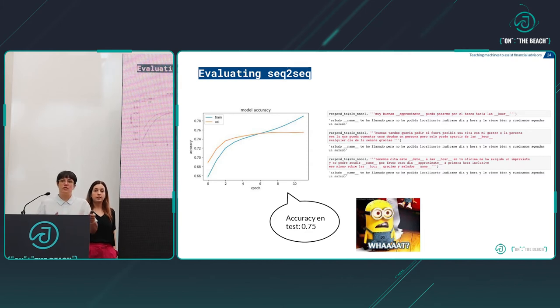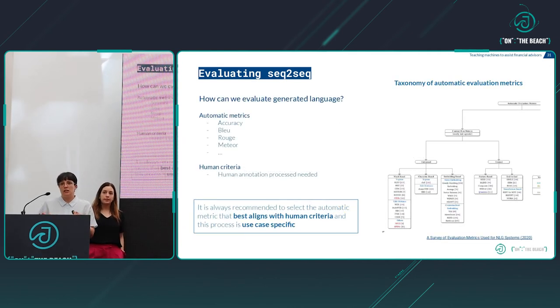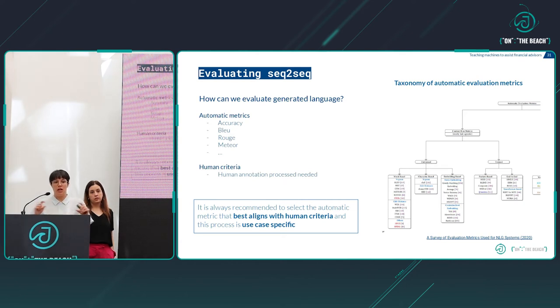And then after this finding, many more questions arise, like, which answers are correct? How many of them? And what do we even mean by correct? And if we want to optimize our network, because we train it with very simple default parameters, what metric do we use? Because this accuracy doesn't seem right. So we dug into the literature, and the way natural language processing models that generate language are validated is usually through two approaches. The first one is automatic metrics, and the second one is human criteria.